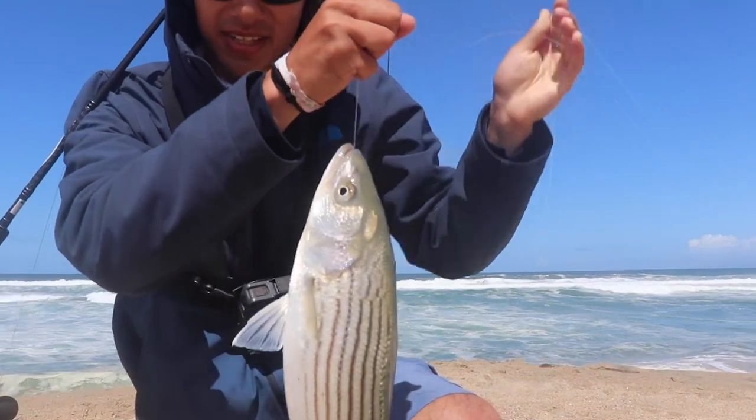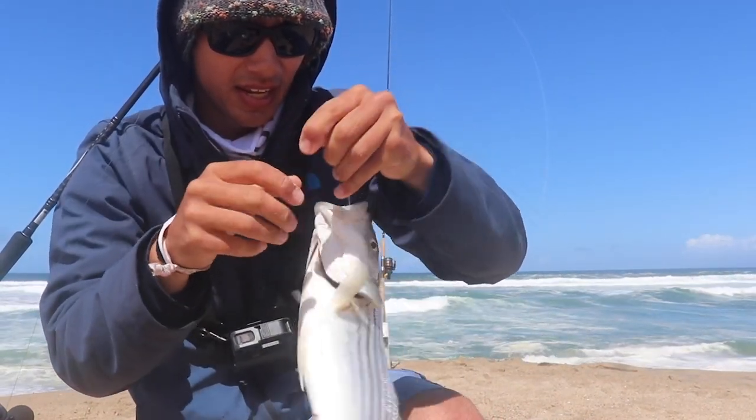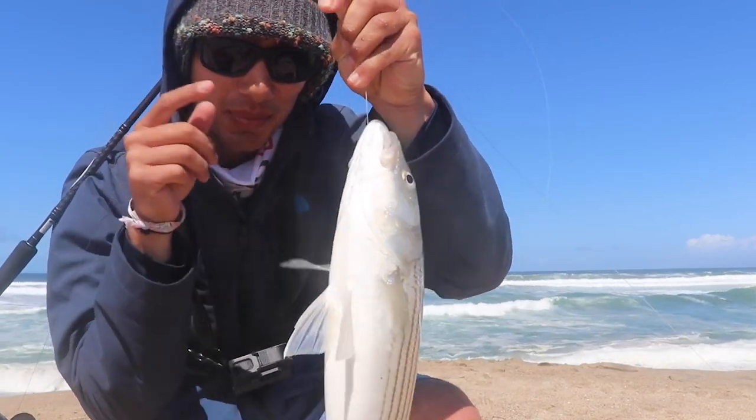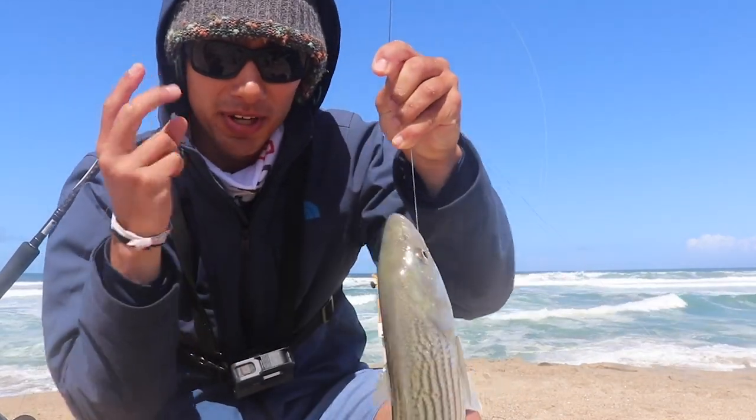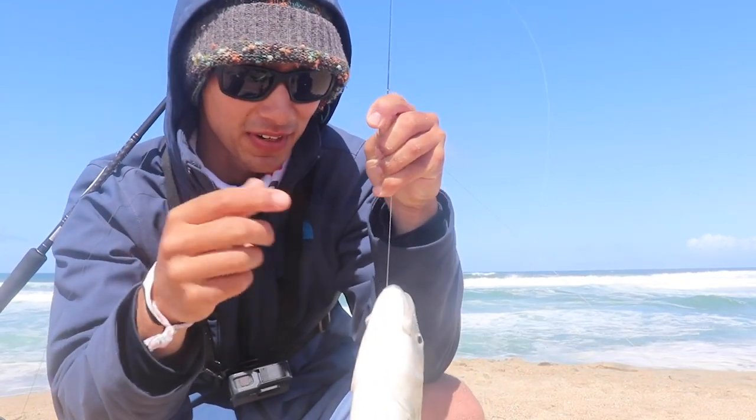Not sure how long this one was on there. I was busy talking about the other fish, but this one came along and also bit the sand crab. And this one was on the mono. So the scoreboard: two for fluoro, one for mono. We're just talking about striped bass, one for each.